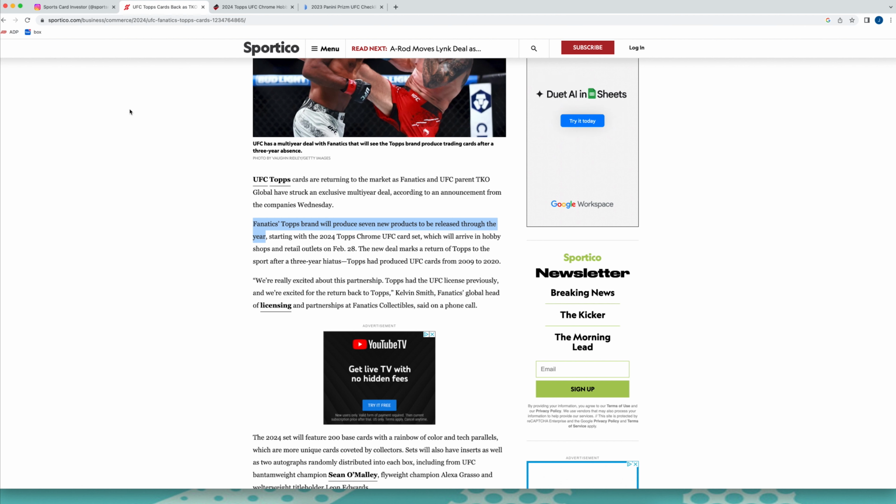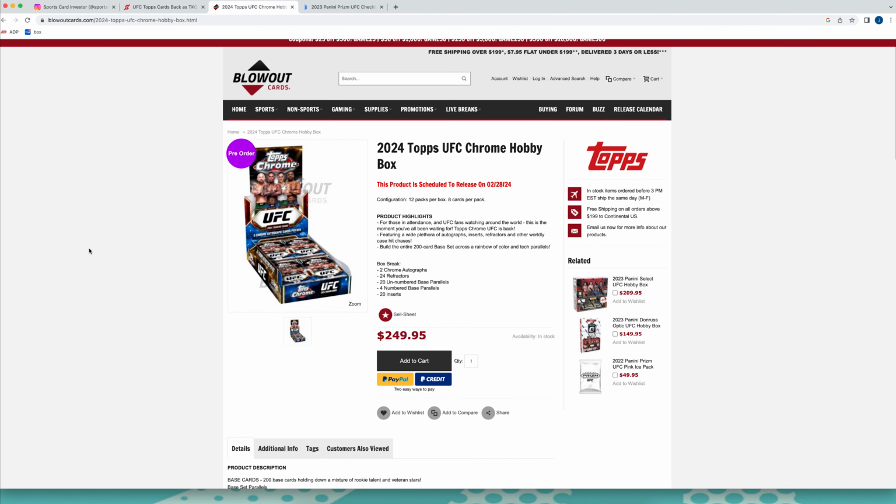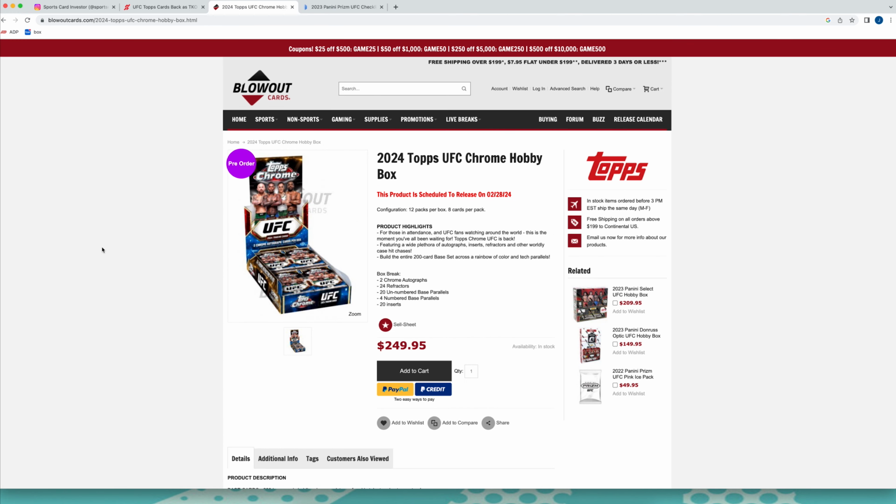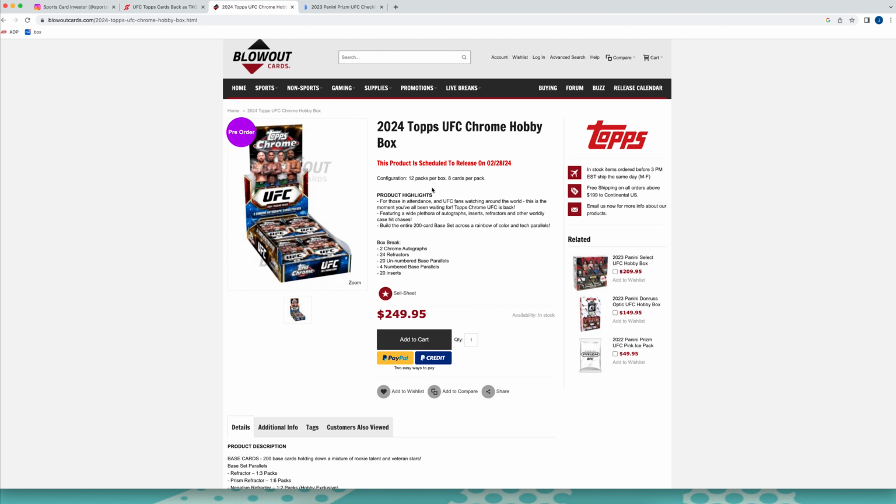That's super interesting. And so after that, Blowout now has all the info about the different parallels. So that's kind of new to be released as well. It looks like the configuration of the hobby box is going to be 12 packs per box and 8 cards per pack. That's different than the old Topps Chrome. Topps Chrome, like 2019, 2018, those were 24 packs, but 4 cards per pack. So you're getting the same amount of cards, you're just not having to open as many packs. That's kind of cool.